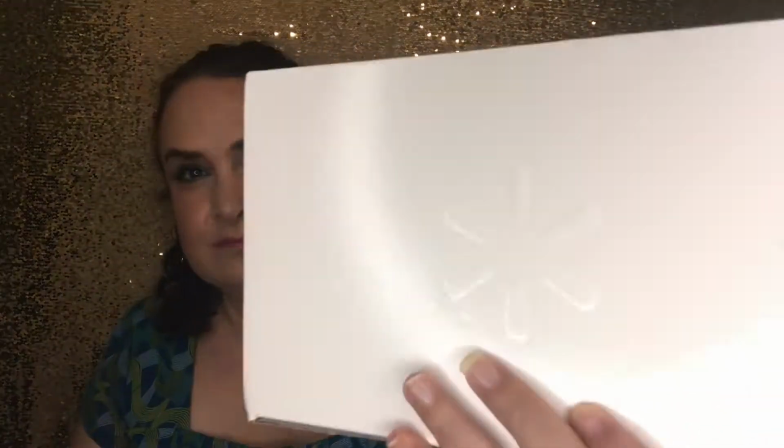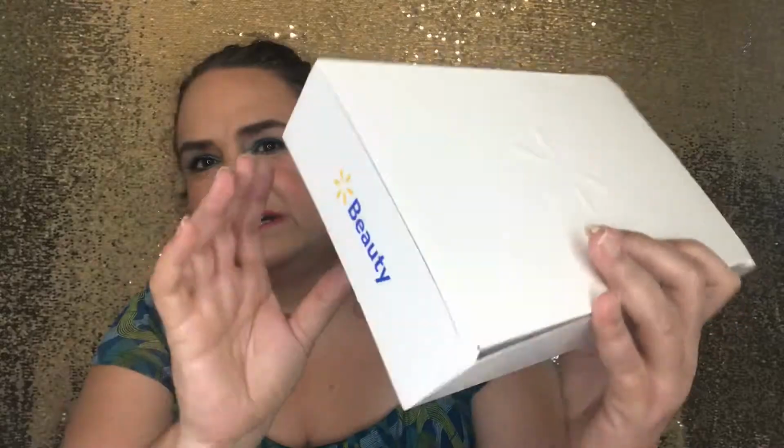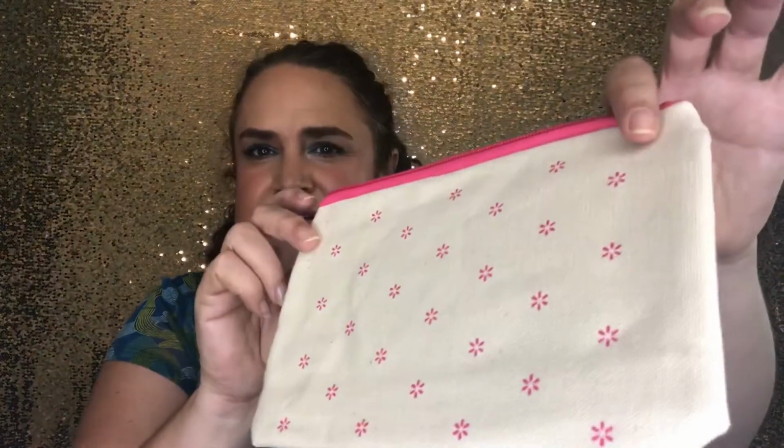Did you guys know that Walmart has a beauty box? It has a little Walmart symbol here. It's $5 a quarter, and it ships out quarterly, so you basically just pay for the shipping and then you get everything inside. Most of the time they're sample sizes. Every once in a while they'll throw in a full size. So let's dive into their summer box and find out what's here. They always send a makeup bag, so here's this one for their summer one.